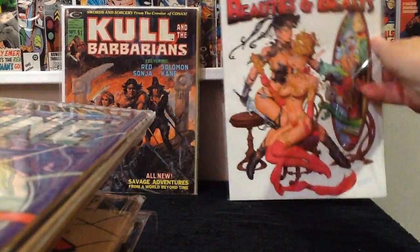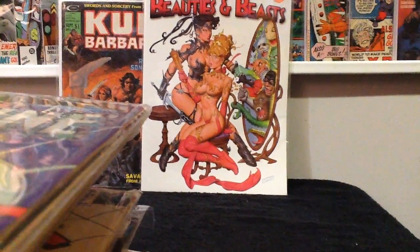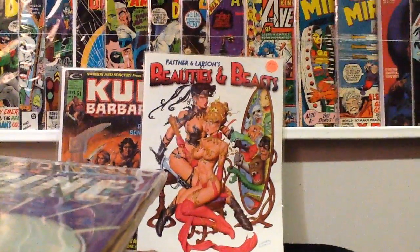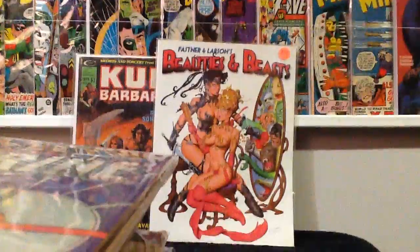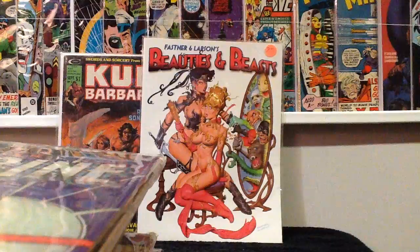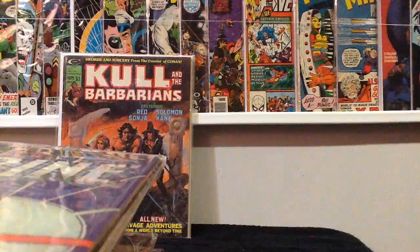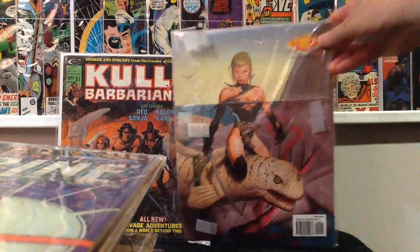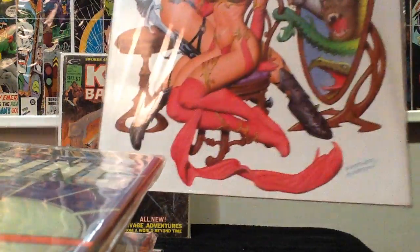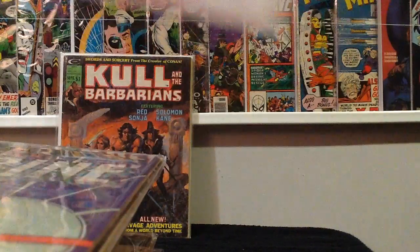So this book here I picked up from my regular guy that I go to at the other flea market that I attend, where anything under $10 is half price. And this is a fabulous book. I paid only $3.50 for it, and I should have taken it out of the bag just to give you guys a glimpse. Here's the back cover. The art in this is awesome. There's a hardcover version of this as well, which I might grab as I think it has more pages. This is by Fassner and Larson.